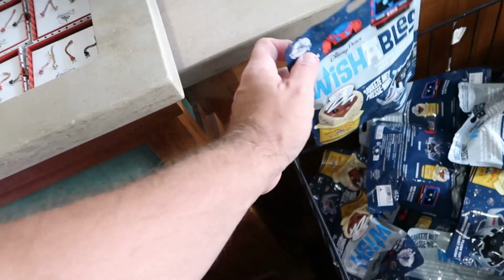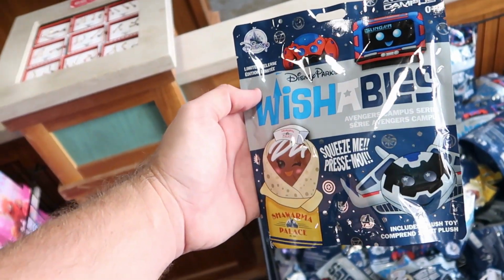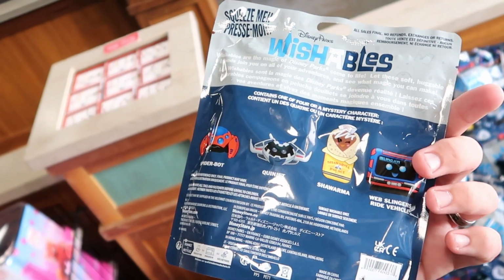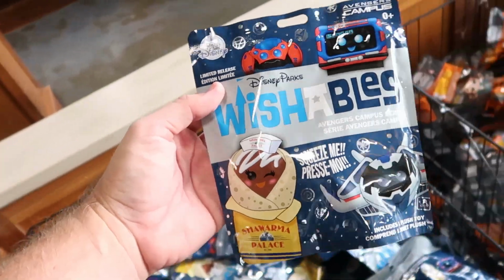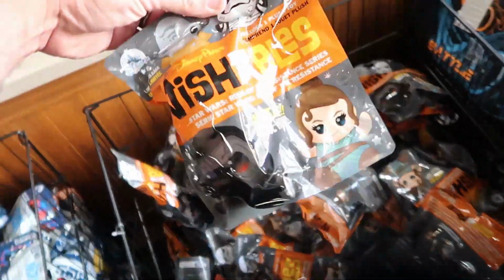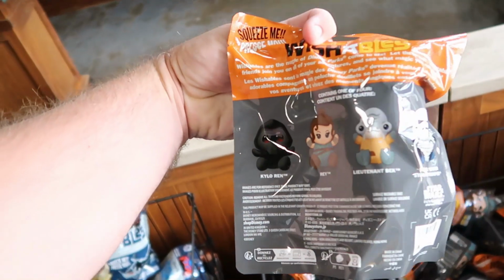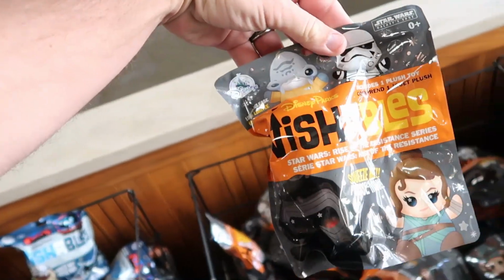And here's some assorted wishables that are new to the Character Warehouse. You have Avengers Campus Series. You can get like a spider bot and some web slingers. These are only $7.99. Right next to them from over at Disney's Hollywood Studios, they do also have your wishables for over at Star Wars Galaxy's Edge. You can get Kylo Ren, Rey, Lieutenant Beck, and a First Order Stormtrooper.